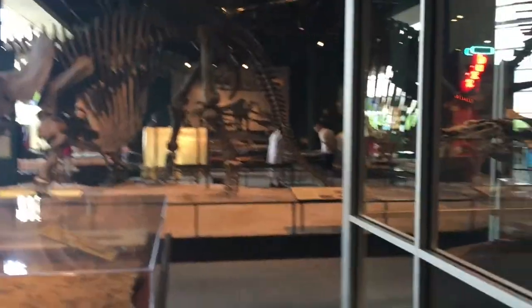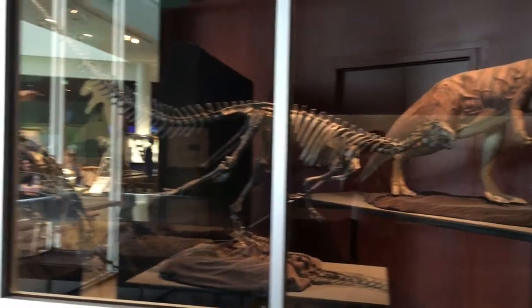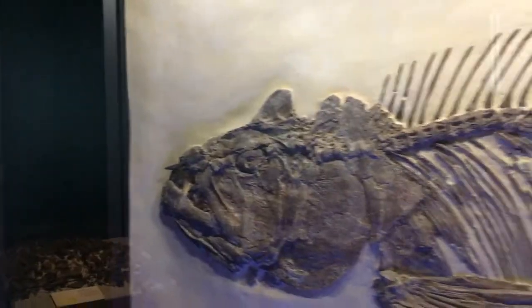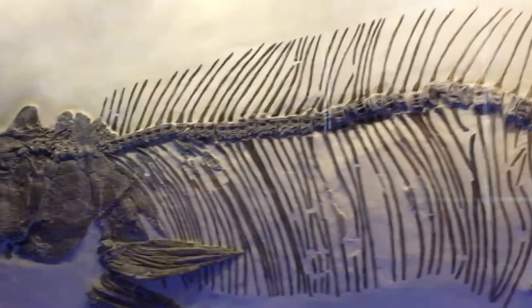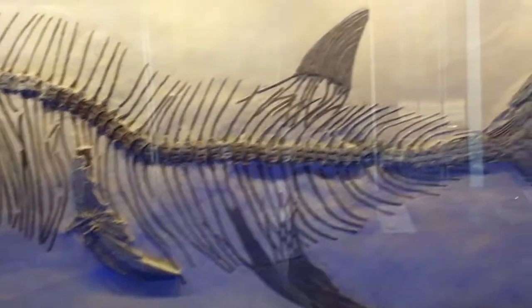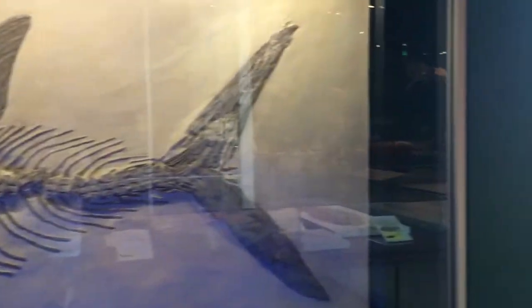Also, next to this gallery space, is an area filled with lots of dinosaur fossils, with full skeletons of dinosaurs like the Triceratops, the Allosaurus, and the Diplodocus. Look at all those bones. Boy, that's making me hungry.